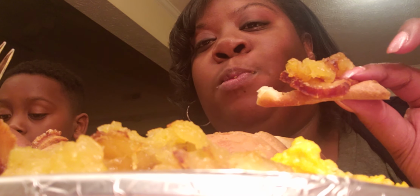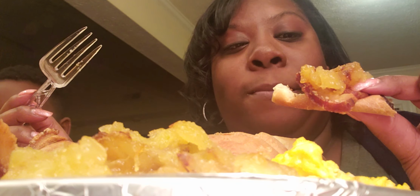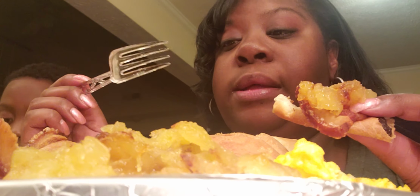Mm-hmm. That looks good. And I also have some potatoes, too. He pretty much got the same thing I got, y'all. And y'all, the salty and the sweet together, it's amazing. For those of you that have not had this type of eating, this country eating right here, you don't know what you're missing.